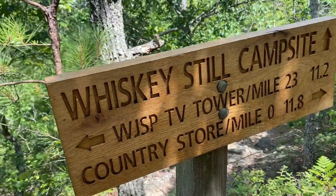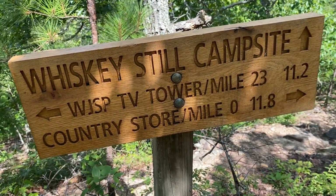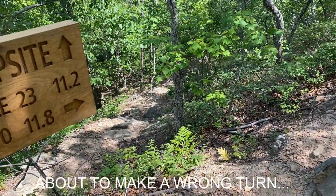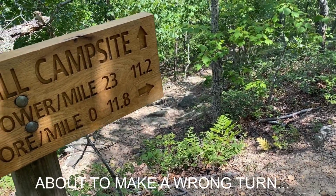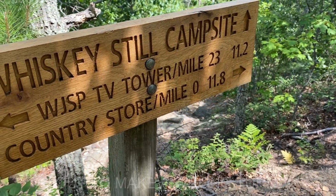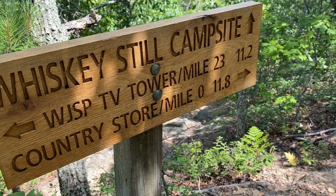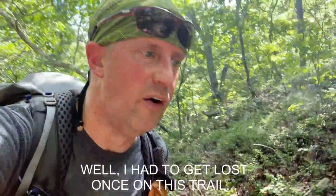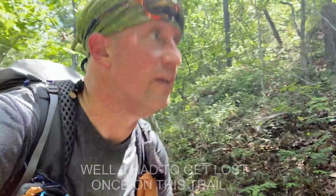All right, here's the Whiskey Still campsite. I'm not going that way. I'm heading down that way, the fork in the road. So somewhere up there is a Whiskey Still campsite. Well, luckily I only walked about 15 yards. I mean, not even that, 10 yards.